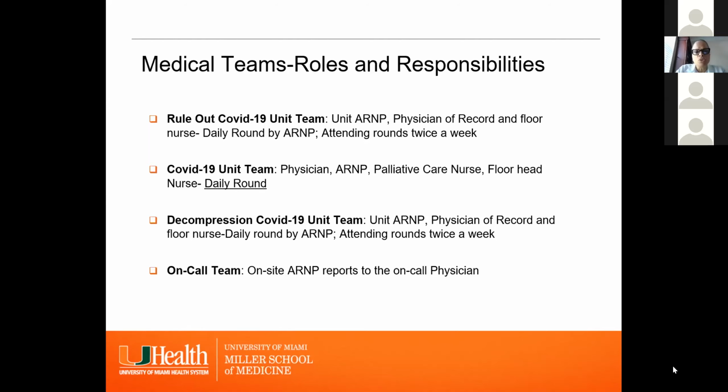The decompression unit was staffed by, again, a unit ARNP, a physician of record, a floor nurse. The nurse practitioner made daily rounds, reported to the attending, who rounded twice a week or as needed. And allow me to say that we also had coverage 24 hours, 7 days a week. A nurse practitioner was present on campus at all times, 24 hours a day.